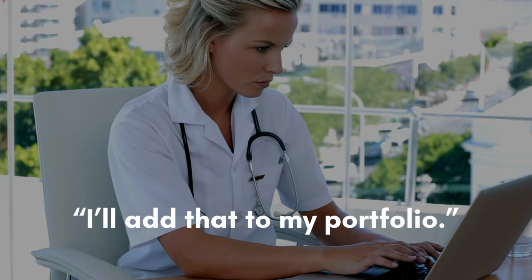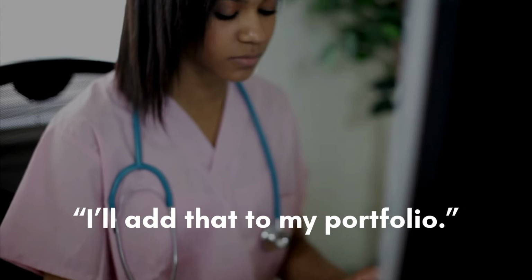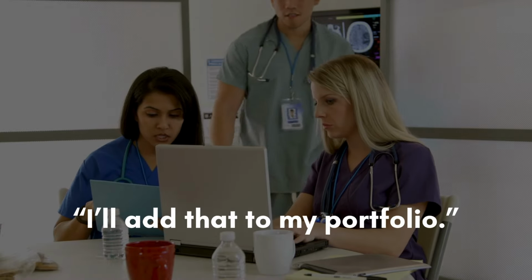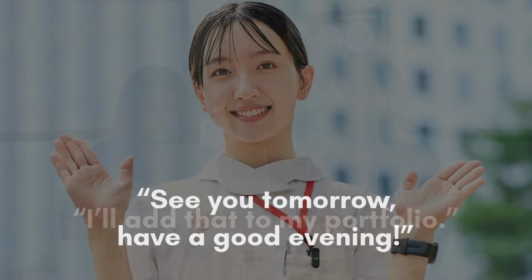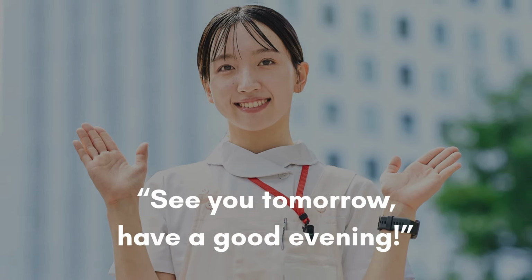I'll add that to my portfolio. If your course requires a skills log or reflection, this phrase shows that you're staying organized and taking your placement seriously. And now it's time for our final phrase, number 100.